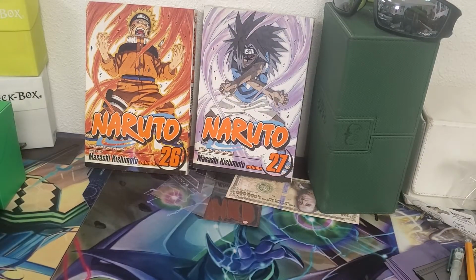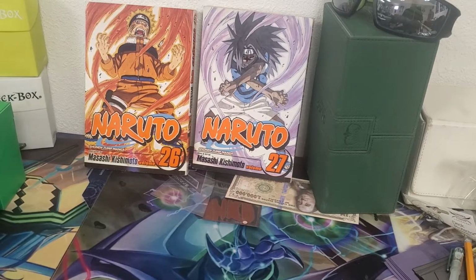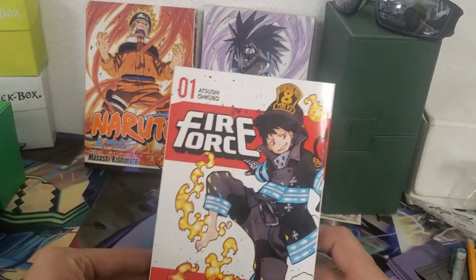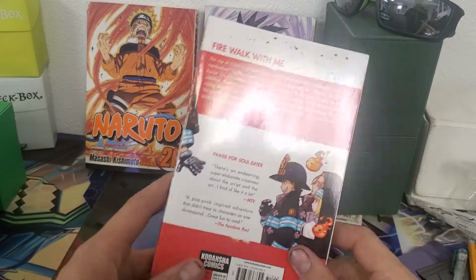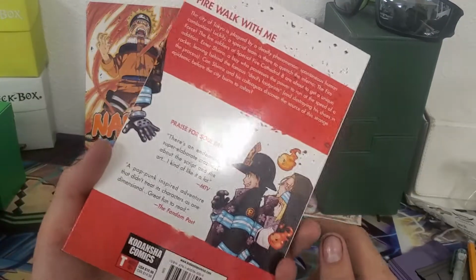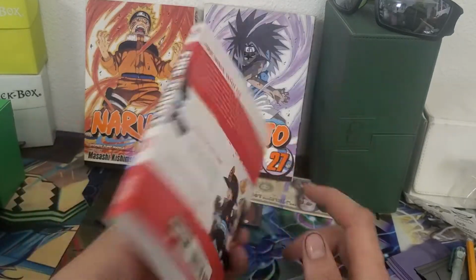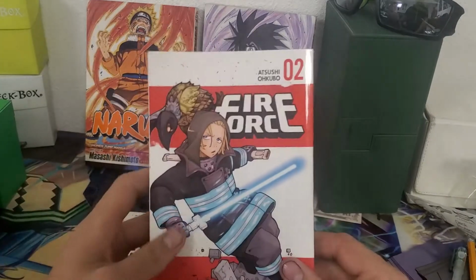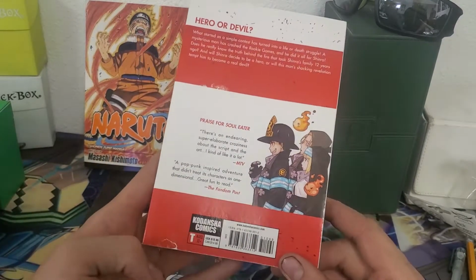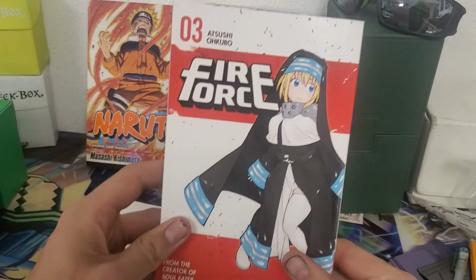And then this next series, I'm about in the same boat as Demon Slayer. Never really had the time to sit down and watch anime straight through and just enjoy it. I just kind of watched a couple episodes and that was that. And that is Fire Force. So I picked up the manga, so this is Fire Force Volume 1. I figured while I was there, I'll pick up a couple of different series to kind of satisfy me temporarily. So, yep, there's Volume 1, Volume 2, and Volume 3 of Fire Force.